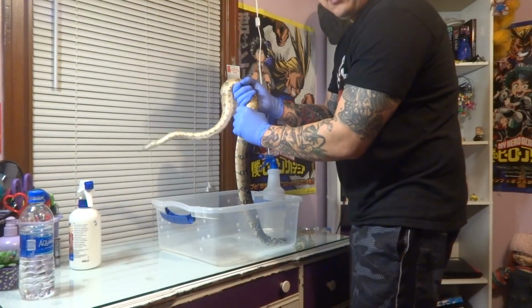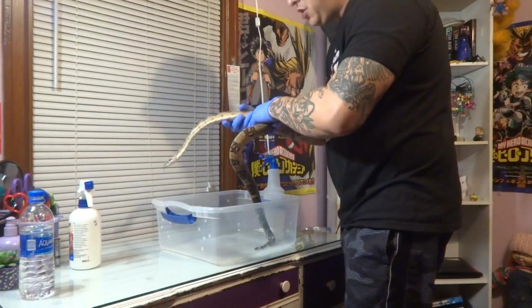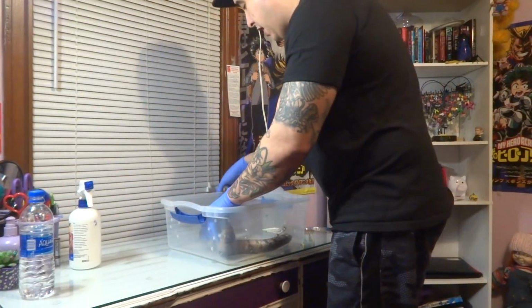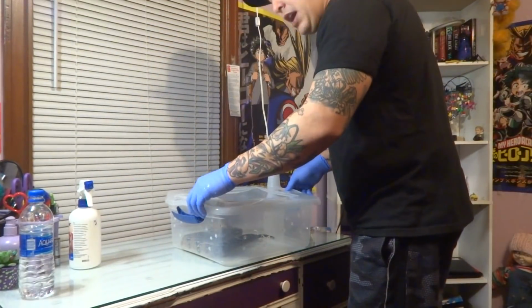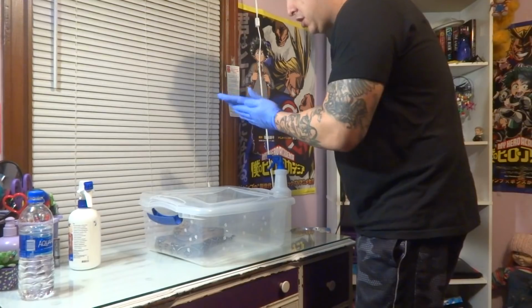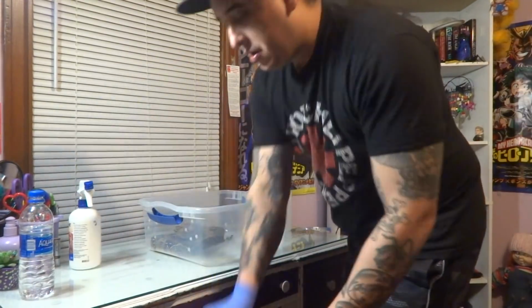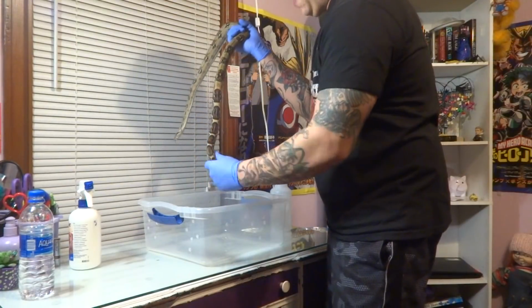Now, this does dry very fast because it is alcohol-based. If that happens and you're only halfway through, that's okay. Just set the snake back down, throw that little tub on it, and reapply to your hands. Then hurry up, pick the snake back up, and finish it off like this.